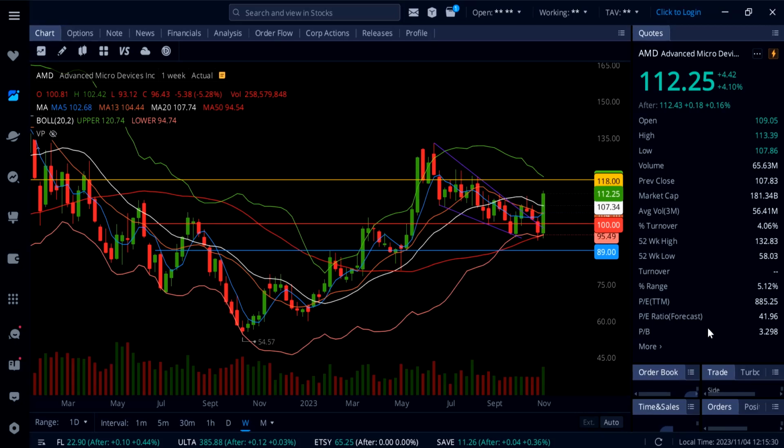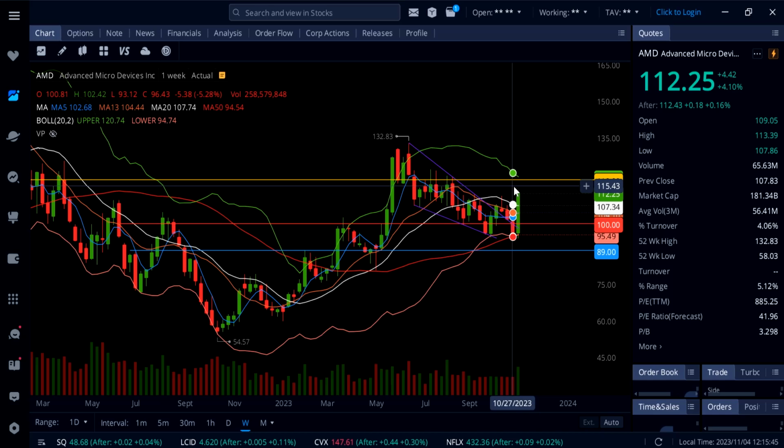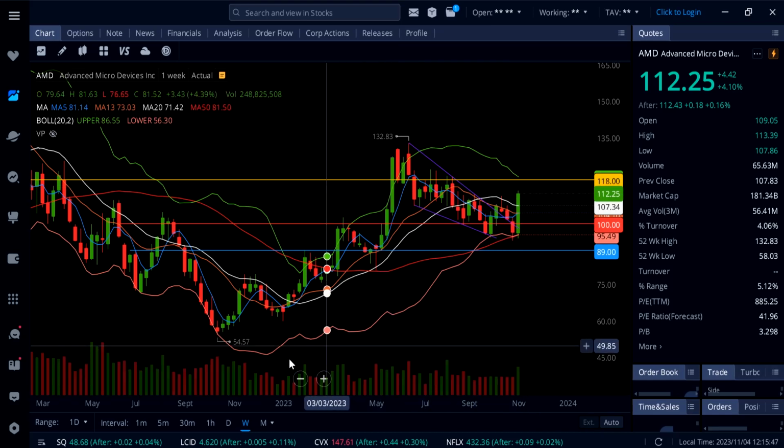On AMD, it's up over 4%, and now finally trading above 110. The next stop, definitely the gap above around 115 and some change, and then it could be coming up here to 118. Now this is the weekly chart right here on AMD.